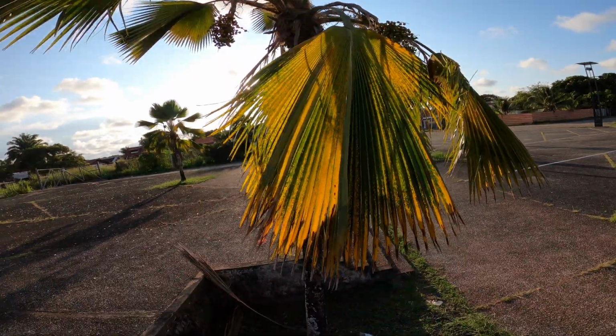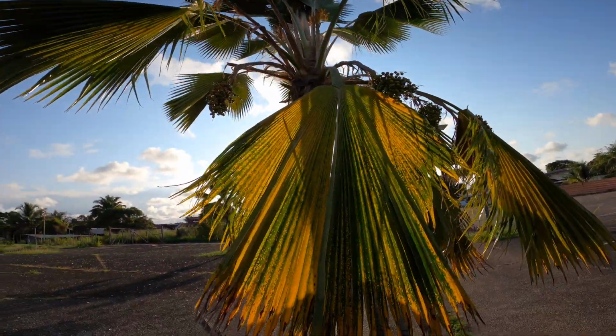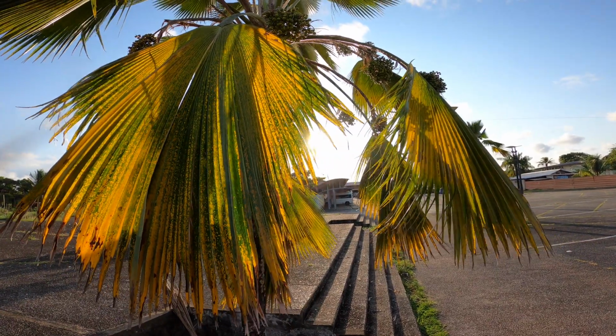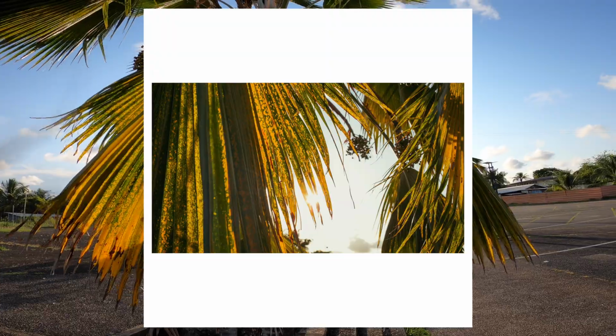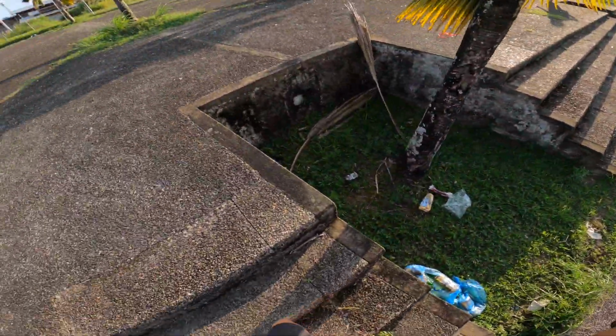First thing that I noticed was the palm tree on the right side, and I always take pictures of the leaves of the palm trees. I like the sun behind and I like this dreamy vibe look. It's good for a photo set, and on this one I especially like the texture and the sprinkles on the leaves.